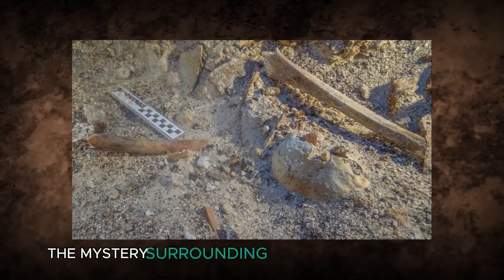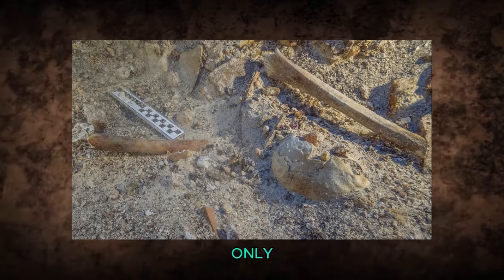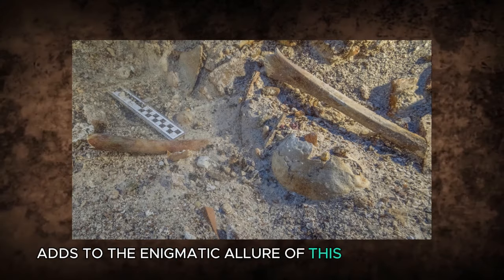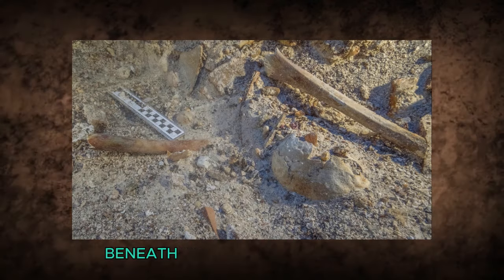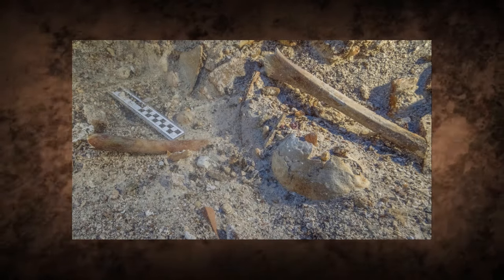The mystery surrounding the skeleton's identity only adds to the enigmatic allure of this ancient wreck, and the many questions still left unanswered beneath the Mediterranean waves.